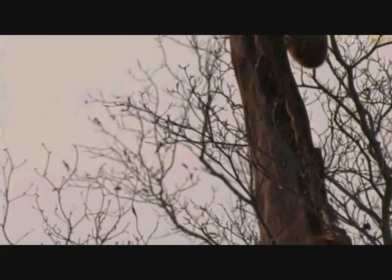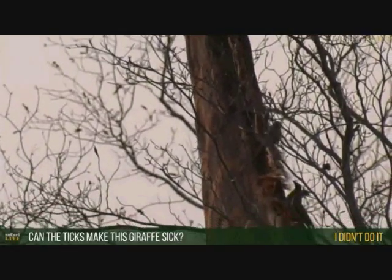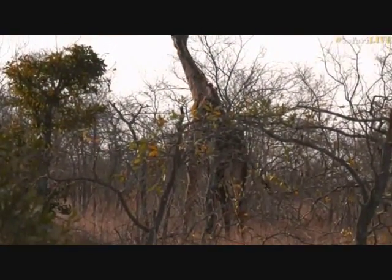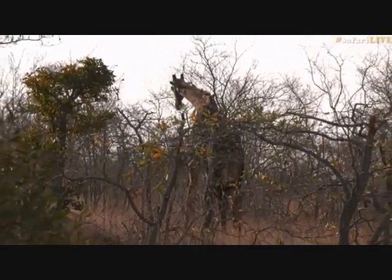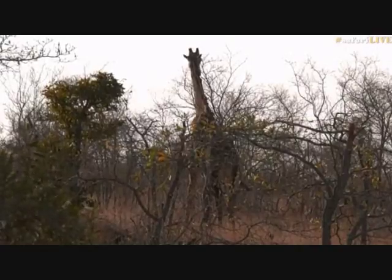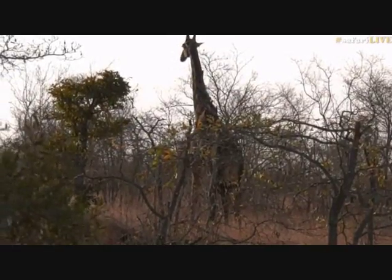The ticks most certainly can make the giraffe sick. If there's too many ticks, the giraffe definitely can get very sick from that. So they have to be a bit careful. They have to watch what's going on. They have to make sure that they are constantly trying to walk over bushes, scraping ticks off, allow those oxpeckers to feed off the parasites and keep them in good condition.